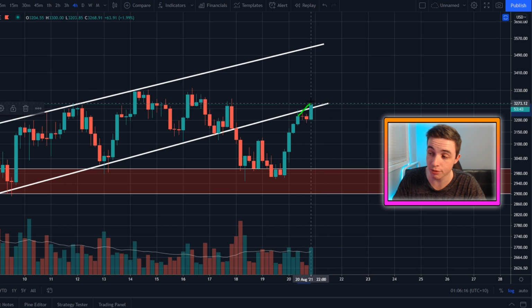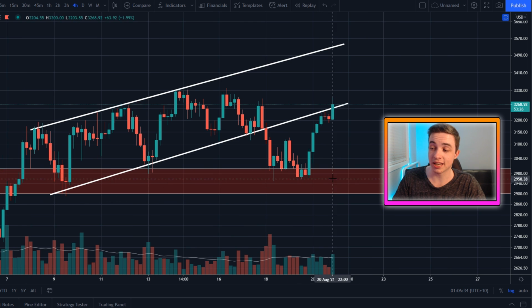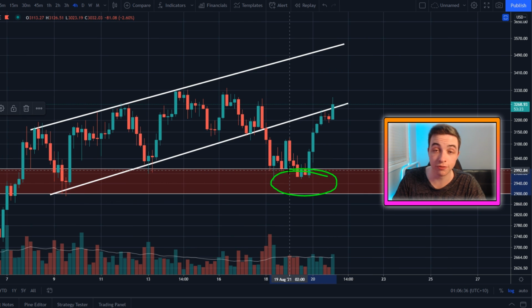But if not, if we get a rejection from this level, then we could perhaps see this red range for another time. Once again, this range of support is starting at around 3,000 US dollars and it's finishing at around 2,900. So once again, that is definitely strong support for Ethereum in the short term.